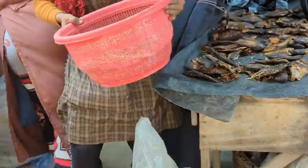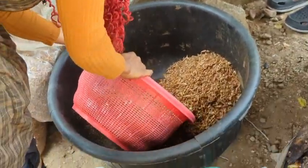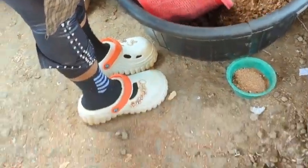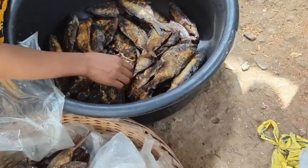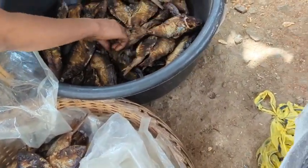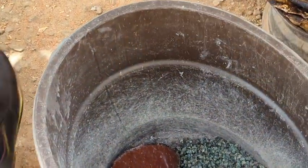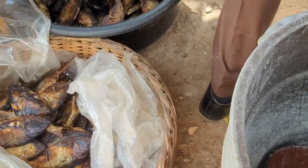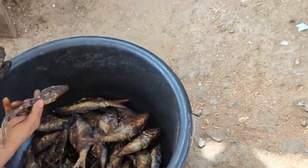So this is the shop. You come to the shop. Crayfish, 4,500 per mudu. How many bonga fish today? What happened today? Now the market has taken off. Give me for 2,000. Where do I go to select them from?